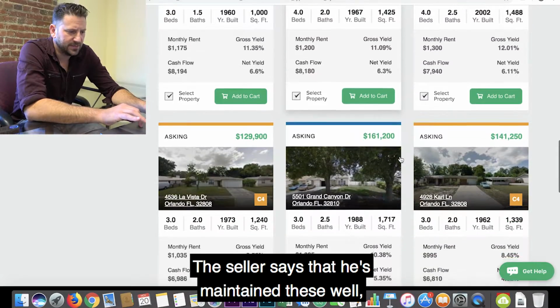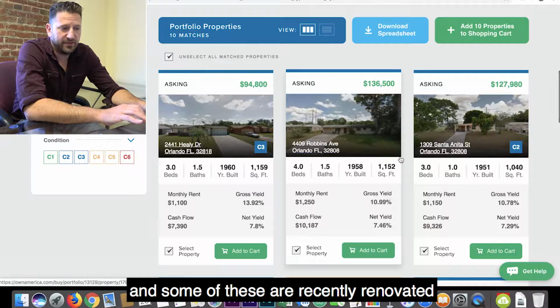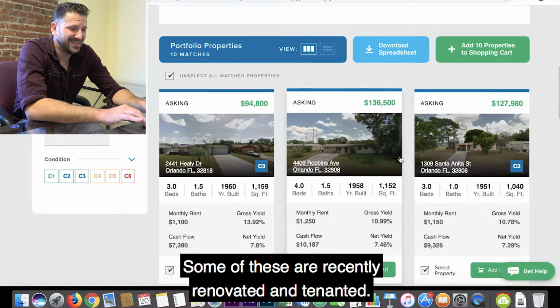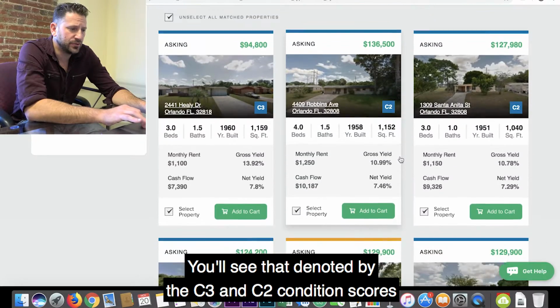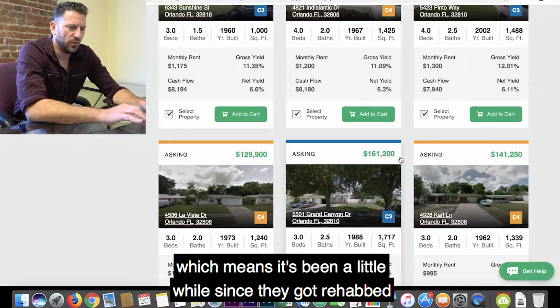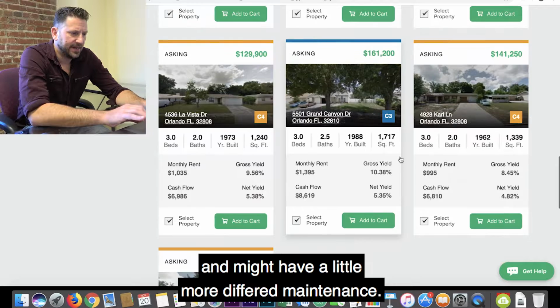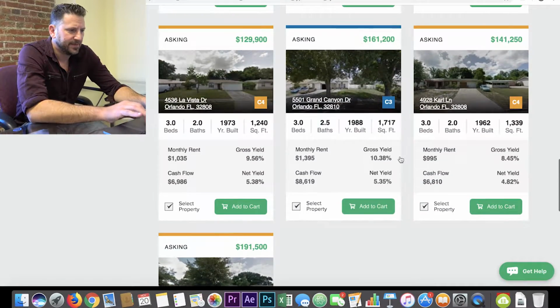The seller says that he's maintained these well, and some of these are recently renovated and are not tenanted yet. Some of these are recently renovated and tenanted. You'll see that denoted by the C3 and C2 condition scores. A couple of these properties are actually C4s, which means it's been a little while since they got rehabbed and might have a little more deferred maintenance. But all look like they're about the same quality property.